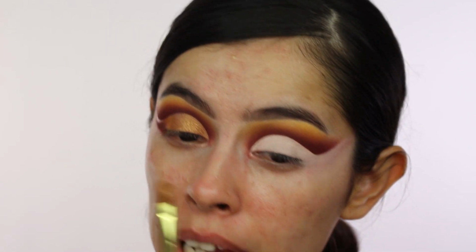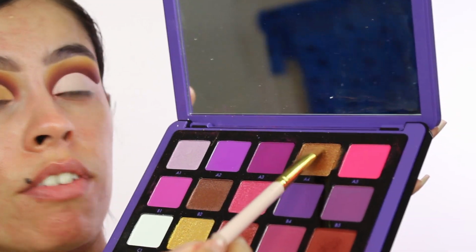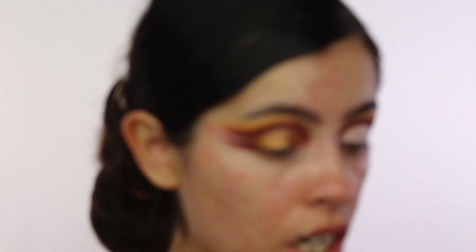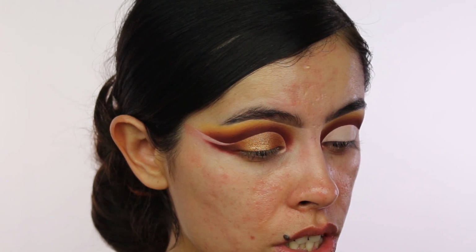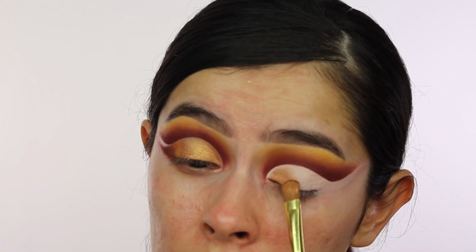Okay guys, I cut my crease, and now I'm going to use this color right here. This is A4, and I'm using it on a flat brush. I'm going to put this all over the lid.